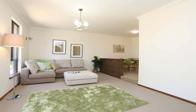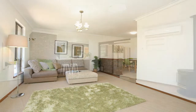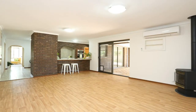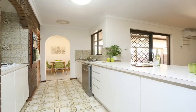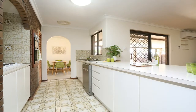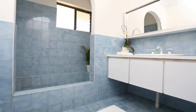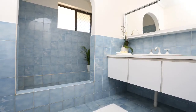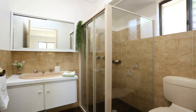Let's start with what's on offer. A large formal lounge and formal dining area. A second large lounge or games room with split system air conditioning. An open plan kitchen equipped with a dishwasher and almost new oven and grill. Besides the 5 spacious bedrooms, there are 2 well-maintained bathrooms, an ensuite and the master.